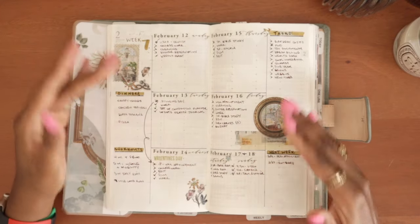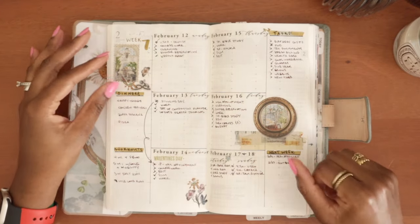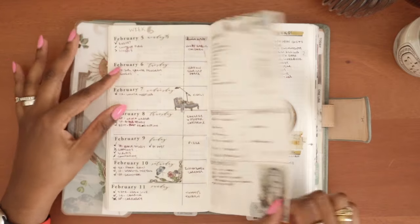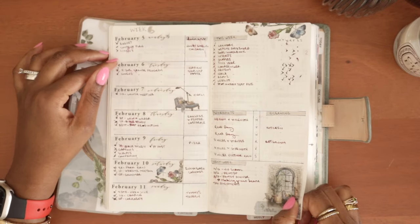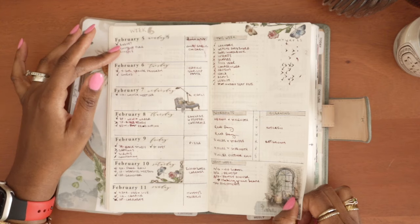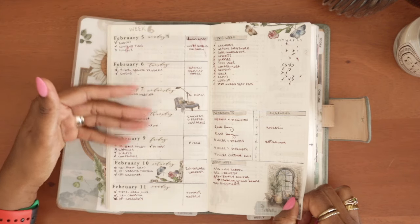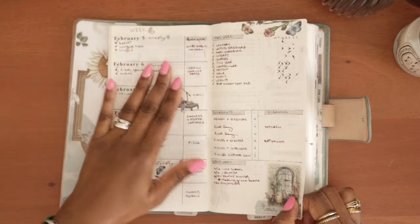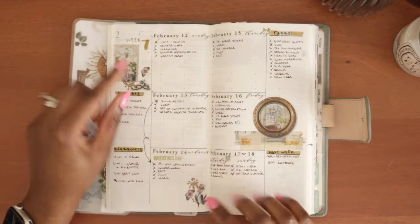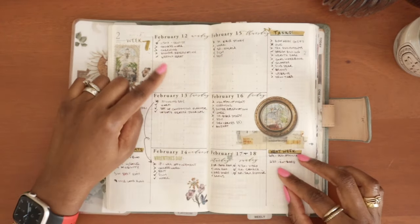Throughout the week, you have that space available. Sometimes with a lot of the other weeklies, and maybe even a horizontal weekly, for instance, you don't have a lot of lines. So after you've filled in, let's say, about 5 tasks or so, you can't really add any more for that specific day. Maybe you'll add a sticky note in there. But for this type of layout, you do have that additional space.